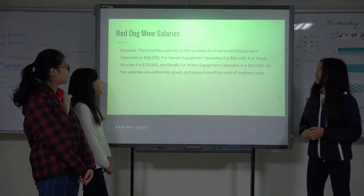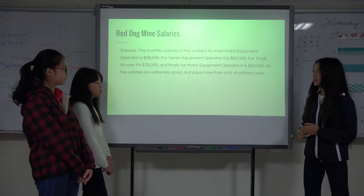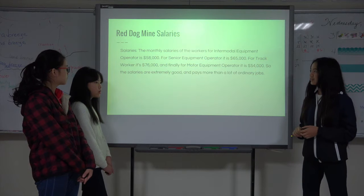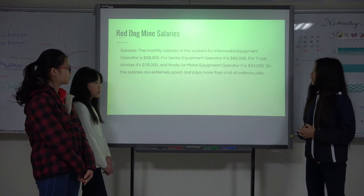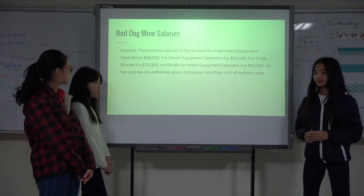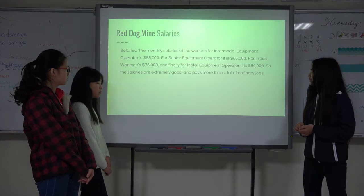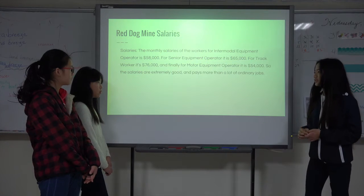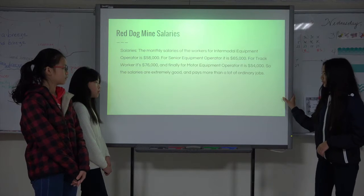The monthly salary for the intermodal equipment operator is $58,000. For senior equipment operator, it is $65,000, for track worker it is $76,000, and for motor equipment operator it is $54,000. So salaries are extremely good and pay more than a lot of ordinary jobs.